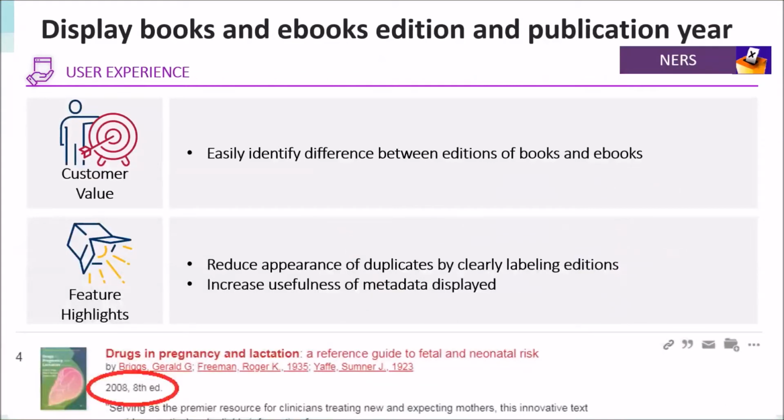We also made some improvements around books and ebooks, adding the edition, publication and series information to the brief results in the results set. Previously, this was not visible, so sometimes you would have multiple editions of a particular publication showing up in the results sets, making it look like it might be a duplicate. But because we know there are differences between editions and publications, we don't deduplicate that information, and now you can easily at a glance see what the difference is. Hopefully at the bottom of the screen, you can see it under the red circle there, where the year and edition is shown for this particular result.